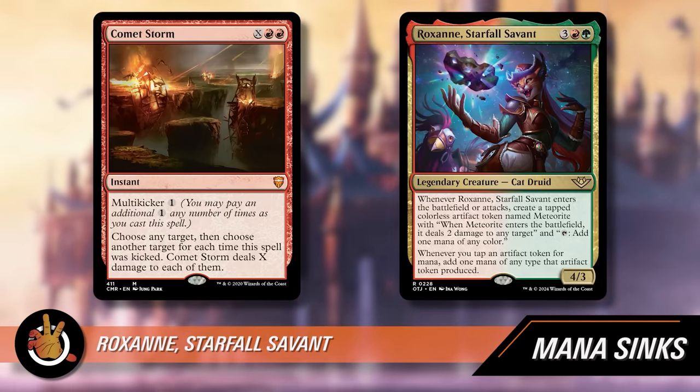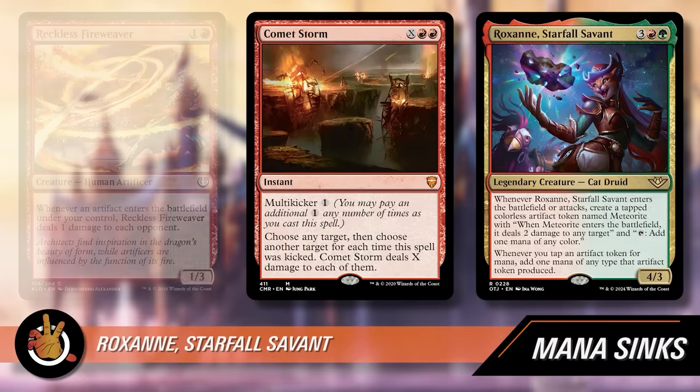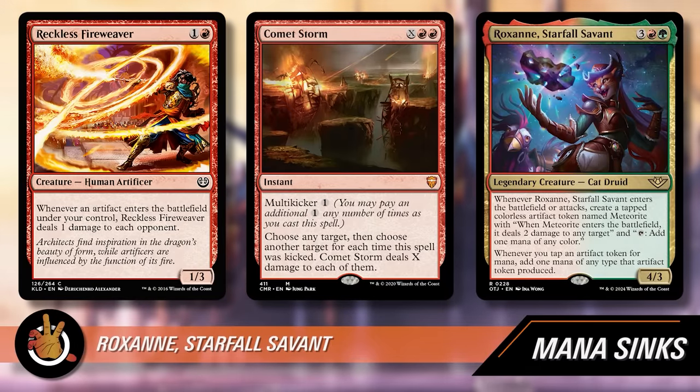Yeah, the meteorites, every time they land, they're like, there's more coming. And they're like, what do you mean there's more coming? It's like, there's more of us on the way. There's a whole storm waiting. Here they are. You definitely want Reckless Fireweavers and that kind of thing to deal more damage when your rocks are coming into the battlefield.